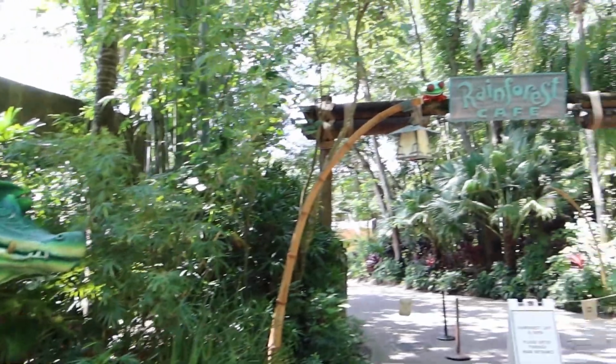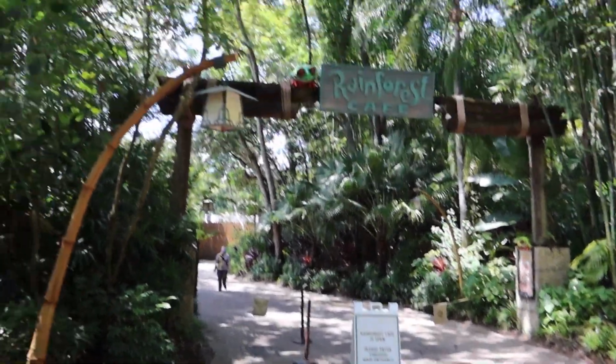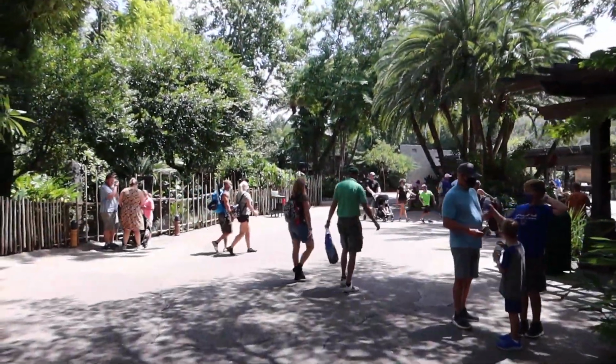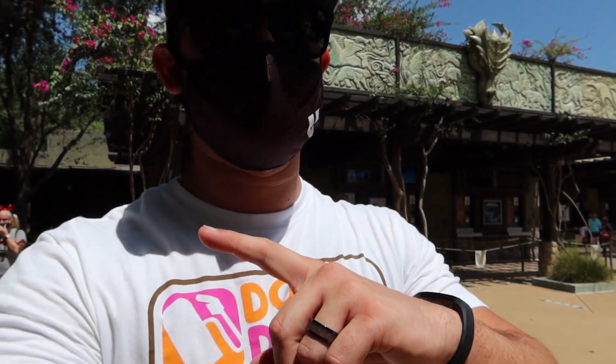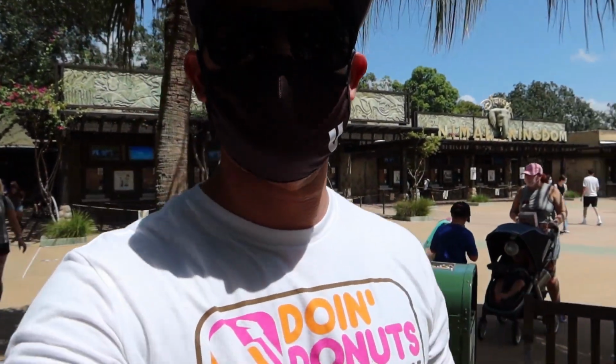So this is kind of another pickle right here. Rainforest Cafe is open, but the sign tells you to go through the main entrance, which is outside of the park. Which means now we're gonna go walk back out and go through security and all that to get back in here. So that kind of sucks. So I stand corrected, Rainforest Cafe is actually within the limits of security and the temperature check. So we'll just have to go ahead and scan our cards back in through the entrance and we'll be good.